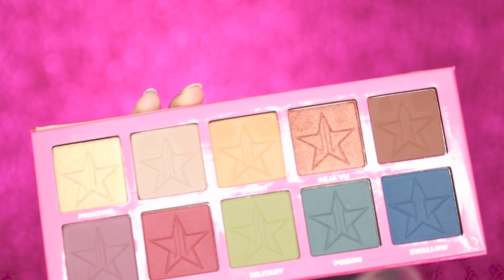Feels quite big in your hand, especially when you compare it to the size of the Modern Renaissance, for example. It's definitely a lot slimmer. I've got a mirror inside that has this kind of cardboard frame on it. I'm not a fan of this frame, but otherwise the shadows look quite nice. They look pretty good. No complaints there.